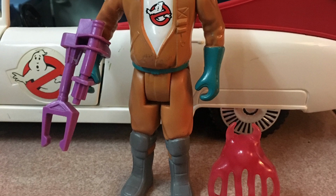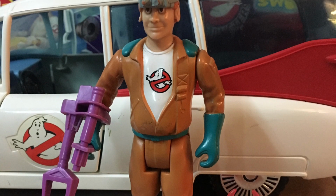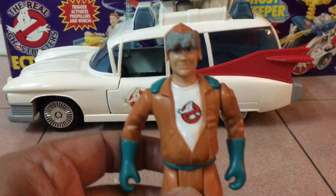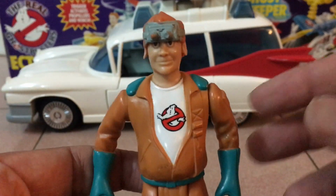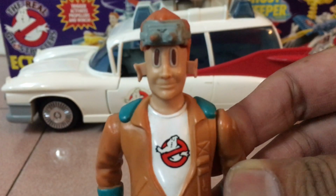Coming in at number 3, we've got ourselves Ray Stantz from the Fright Features series. Now Ray actually comes with a bunch of accessories including a handheld weapon and a ghost to capture, but these are just supporting bits. The main gimmick is in the figure itself.